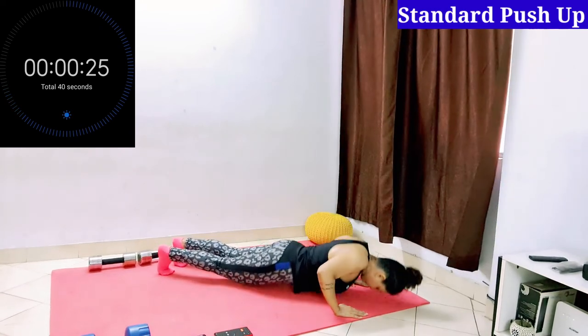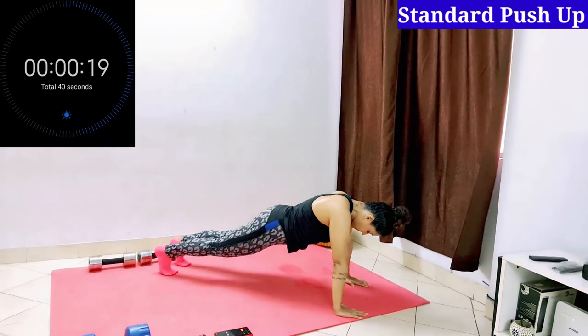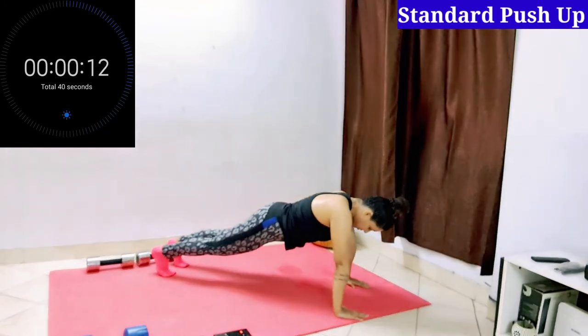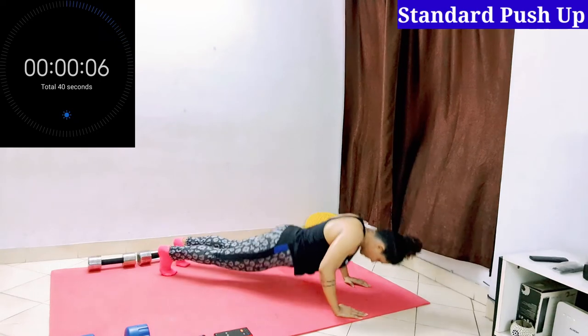Next workout is push-ups. Traditional push-ups are beneficial for building upper body strength. They work the triceps, pectoral muscles and shoulders. When done with proper form, they can also strengthen the lower back and core by engaging the abdominal muscles. Push-ups are a fast and effective exercise for building strength.